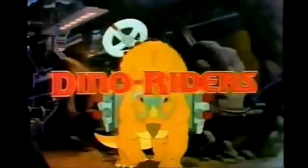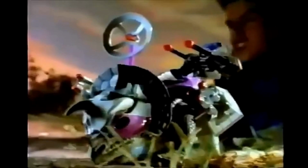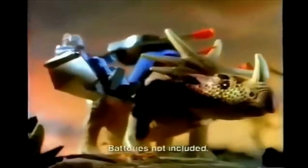Dino Riders was an action figure line comprised of very small 1/24 scale action figures who were partnered with dinosaurs and other prehistoric animals. The dinosaurs had various armor and weapons that they would wear into battle, and a few of the larger ones were motorized.